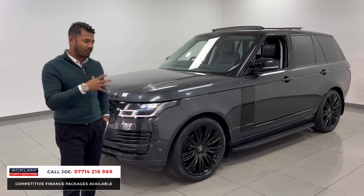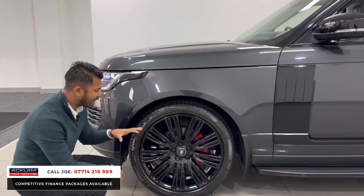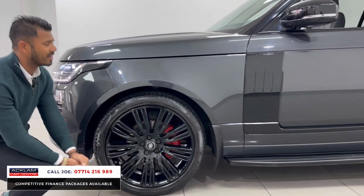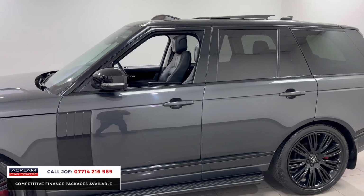The biggest extra on this car for me are the wheels. It's got the 22-inch upgraded alloy wheels in lovely gloss black, fixed mud flaps, and you've got the side steps as well. This car, like every time we get one of these, they don't hang around, this one won't.